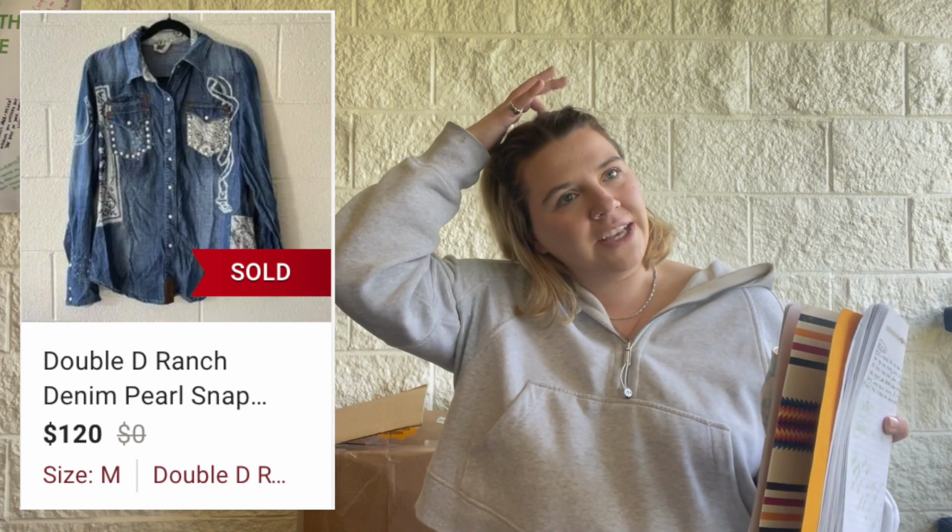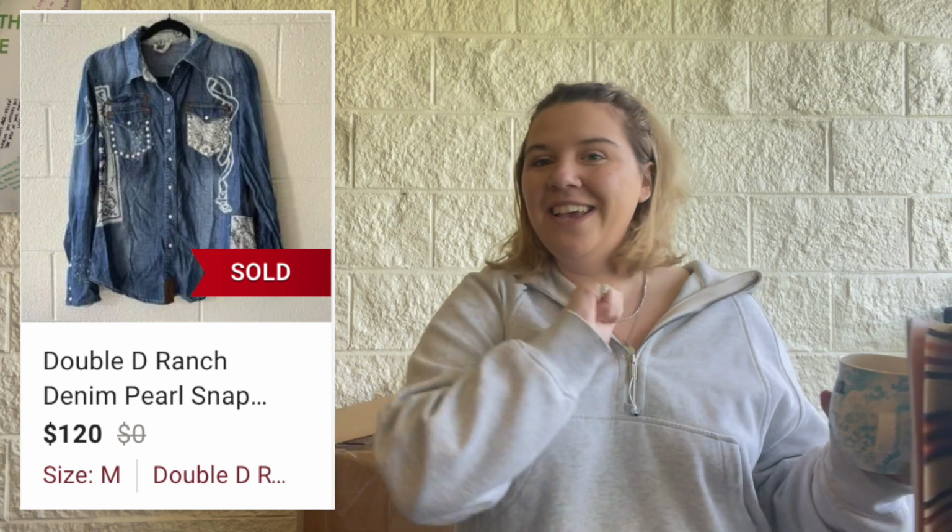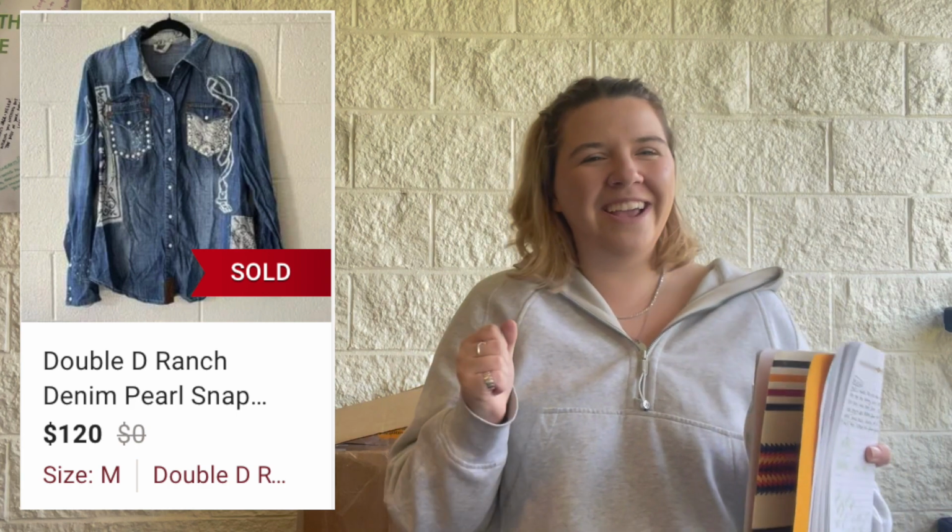So I found this right when I got there. It's the brand Double D Ranch, and this has been on my Bolo bucket list forever. It's this really cool Western brand. It can get really expensive. I've heard people talking about it for years, and I just haven't found it. So I literally get there, I find the piece, it says $16. I didn't even look at it. I'm like, I'm buying it. I want it. It's on my list. Number 1 reselling mistake, I know, but I picked it up.